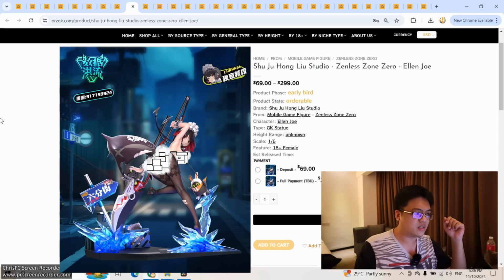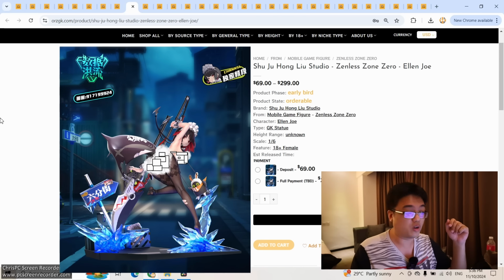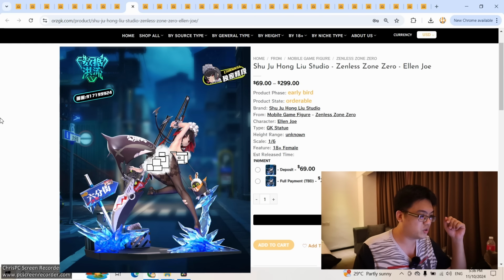Next, Zenless Zone Zero figure, Ellen Joe again, of course, many figures of her. This is by Shuju Hong Liu Studio. Just an announcement and one single product picture. No price yet, no release date yet.